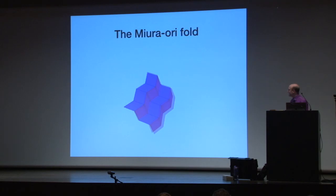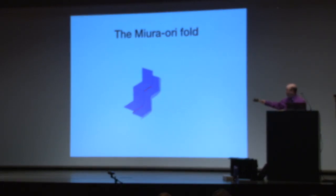But people have really gotten into this. And an important part here is the math, okay? Because in order for Koryo Miura to convince engineers and physicists that this model is a good idea, he had to prove that what you see in this picture, this computer animation, is real.